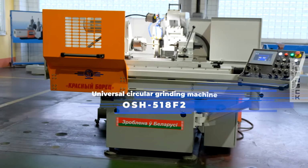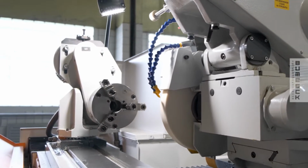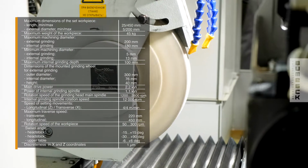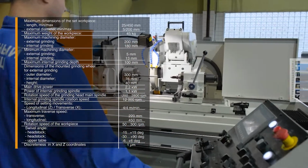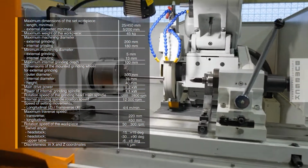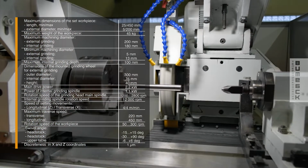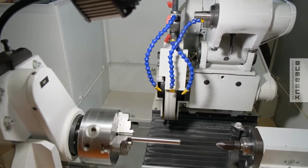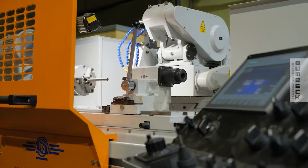Universal circular grinding machine. The machine is designed for grinding external and internal cylindrical, conical and end surfaces of parts made of cast iron, steels and their alloys. The workpiece is mounted on the moving table. The wheel head is moved along linear rolling guides by means of a ball screw unit. The wheel head has two spindles for external and internal grinding. It has the possibility of manual turn in the horizontal plane.